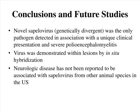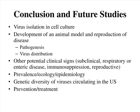We've shown that in vitro, in situ. Like I said, in the U.S. there is no other report. There's Sapelovirus in simian, in primates, in avian as well. However, there are no reports of it causing CNS disease either. So what are we trying to do now?